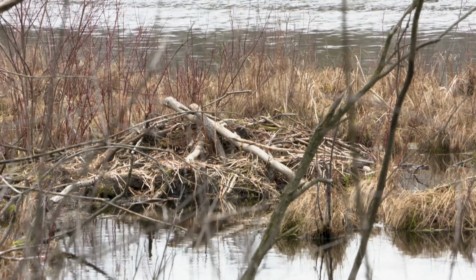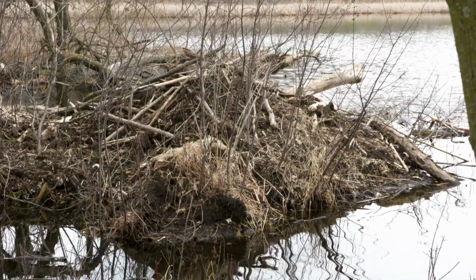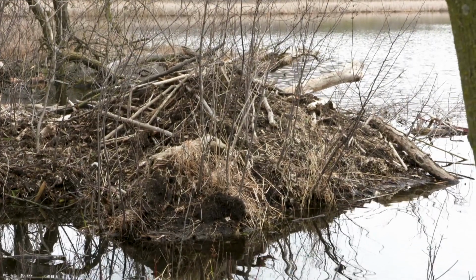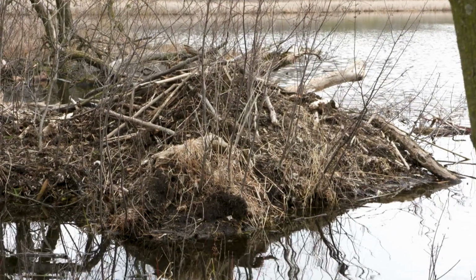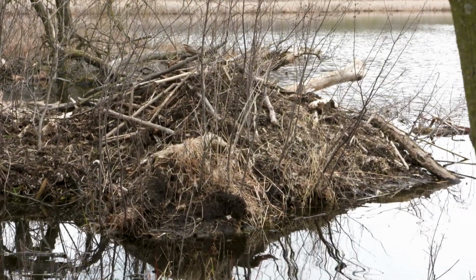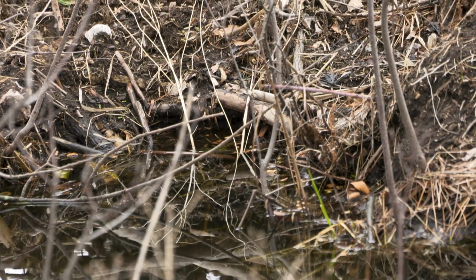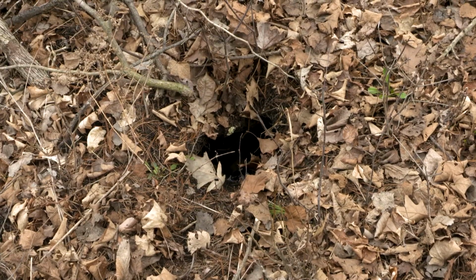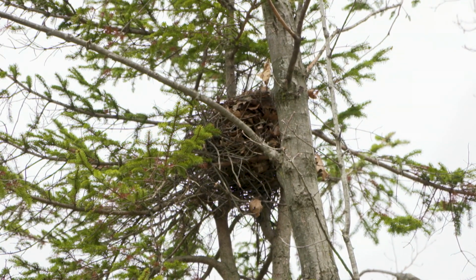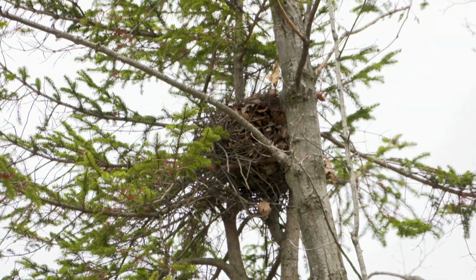The main purpose behind their damming of rivers is to create water deep enough in which to build their lodges. These lodges are where they store their food, raise their young, and stay warm through the winter. These wetland bunkers provide them protection from all varieties of would-be threats. The only entry requiring them to dive underwater. This is just one of the many ways that local wildlife survives the deep freeze of the north.